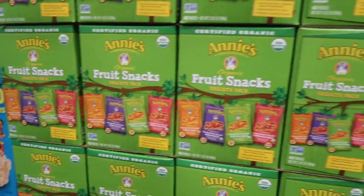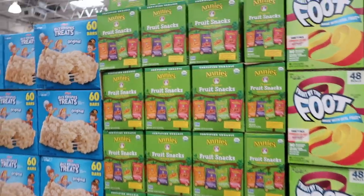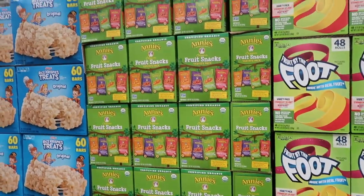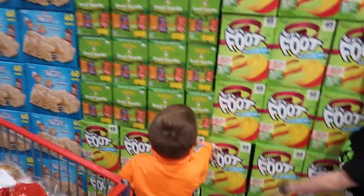I try not to buy fruit snacks anymore, but if we do, we buy these ones, the Annie's, and they are $14.99. She's holding up a picture of them. $14.99 for 42 pouches.